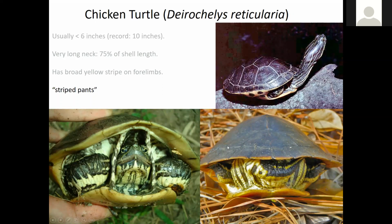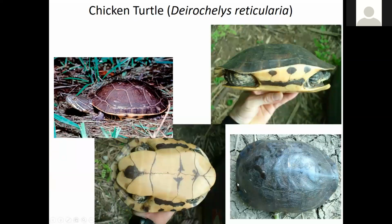Some other red ear sliders sometimes have that, but red ear sliders usually also have some horizontal marks above it and below it, whereas there are no horizontal marks here. These things, by the way, now there's going to be another turtle I'm going to say this about, often have these three dark circles on the bridge between their carapace and their plastron. Now, cooters also often have that.